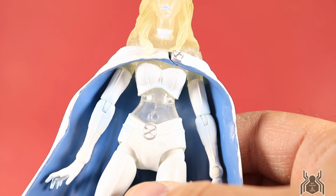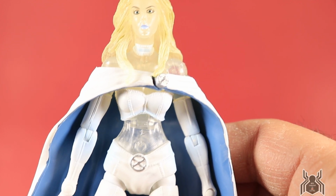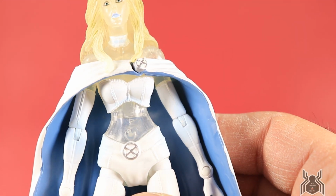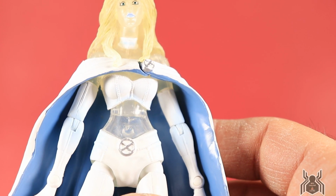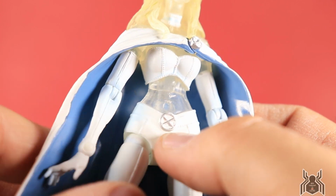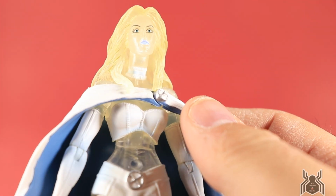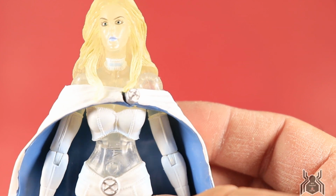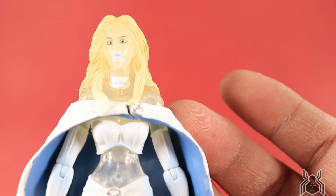Now, the figure sucks. Let's clear that up and just get that out of the way. But the interesting thing about this is, because she's in the diamond form, they went with a clear translucent plastic for her skin tone, and that actually looks pretty good. It's not a gummy material either, kind of like the Juggernaut Iceman figure was. So the concept of this I do really like, but the figure itself is still pretty ugly.